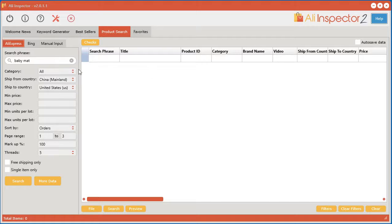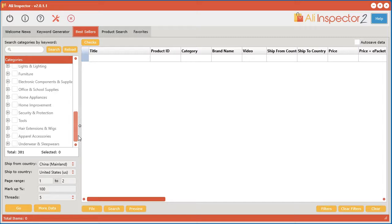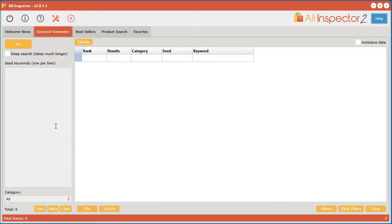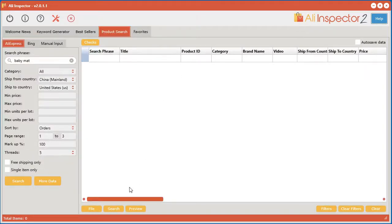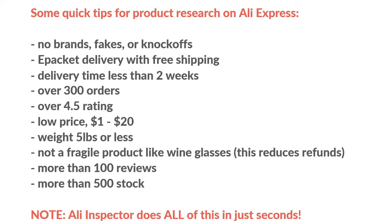All you got to do is use the product search. You can even find bestsellers from over 380 different categories. There's even a keyword generator. Let's go ahead and use the product search and look for a baby mat. All you gotta do is click search, and the software is gonna go out and grab over 30 different metrics for each and every product at lightning speed. It's very impressive.